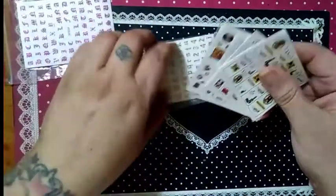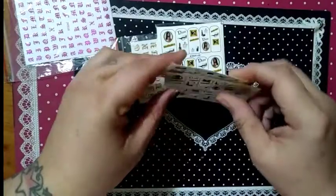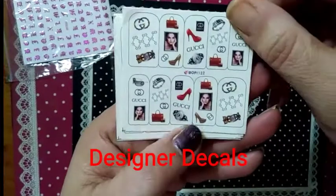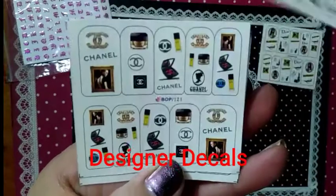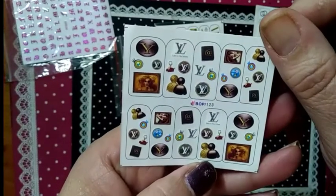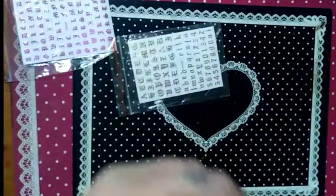Let me see, where am I? Okay, I've got 2 packs here. These are the same as this. This is just open. And they are Dior water decals. This is Gucci. Chanel. I don't know why I'm not using these yet. Louis Vuitton. So they're all the same package. I ordered 2 for whatever reason, just to have backups, I guess.